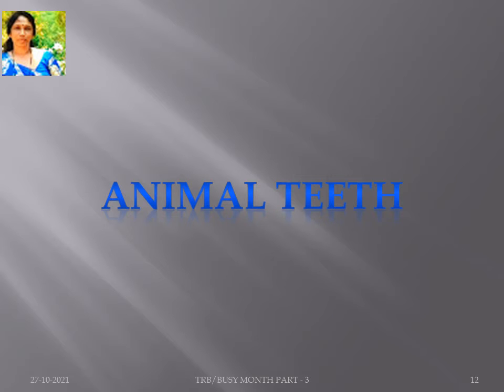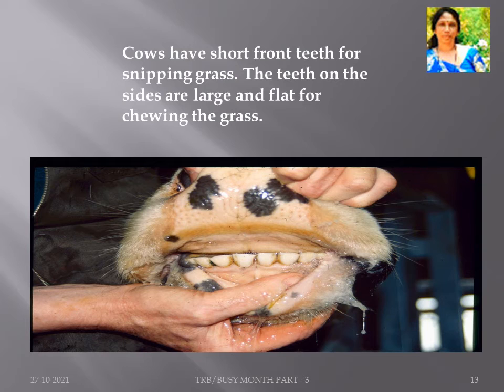Animal teeth. We are going to learn about the teeth of different animals. Now here are the teeth of a cow. Cows have short front teeth for snipping the grass. The teeth on the sides are large and flat for chewing the grass.